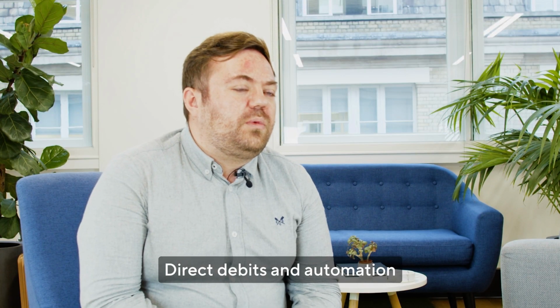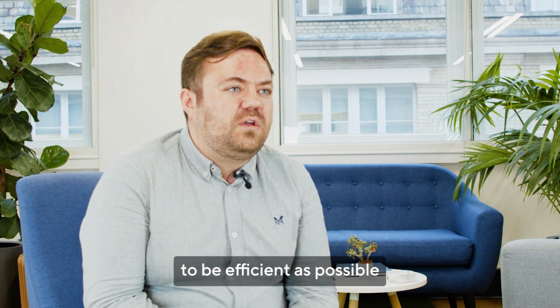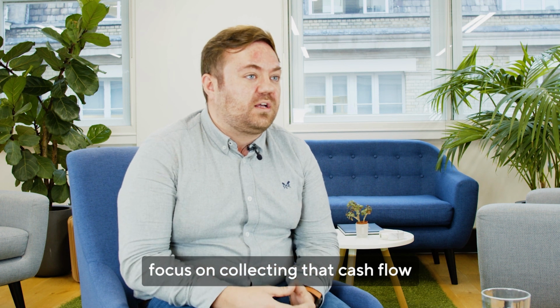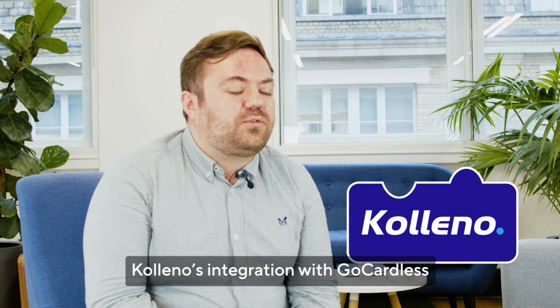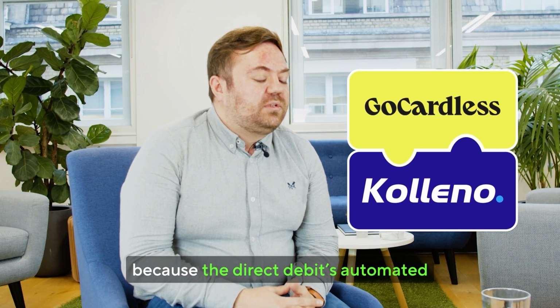Direct debits and automation is key in our internal processes because we want things to be as efficient as possible. So from a cash flow perspective, we want, obviously as a business, to focus on collecting that cash flow as quick as possible so that we can put that towards other operational areas. Kolleno's integration with GoCardless has allowed us to prioritise that because the direct debit's automated.